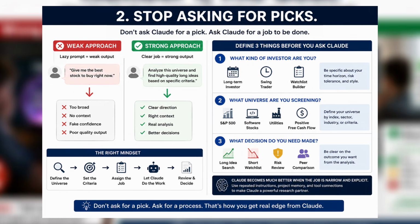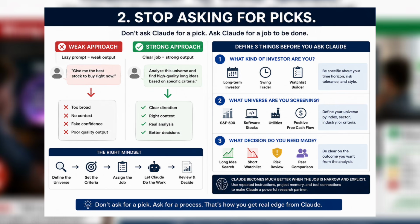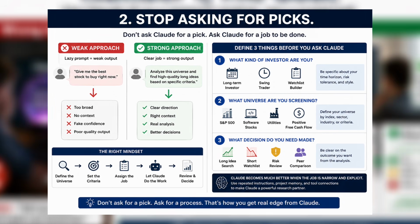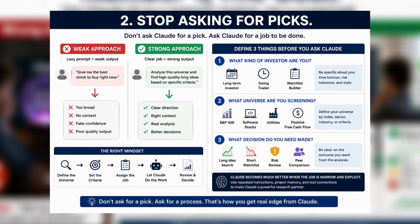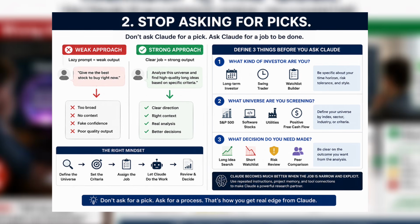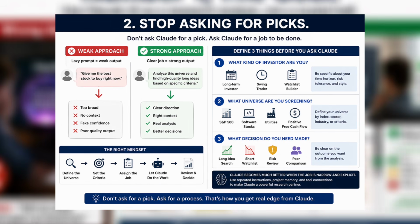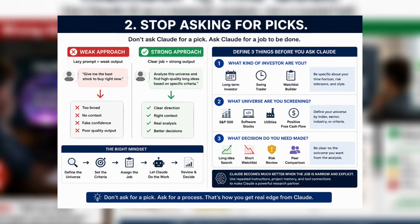First, what kind of investor are you right now? Long-term investor, swing trader, or watchlist builder? Second, what universe are you screening? Maybe S&P 500, maybe software stocks, maybe utilities, maybe companies with positive free cash flow. Third, what decision do you need made? Are you looking for a long idea, a short watch list, a risk review, or a peer comparison? Claude becomes much better when the job is narrow and explicit. Anthropic's own documentation pushes this same idea in a system form through repeated instructions, project memory, and tool connections. So do not ask for a pick. Ask for a job to be done.